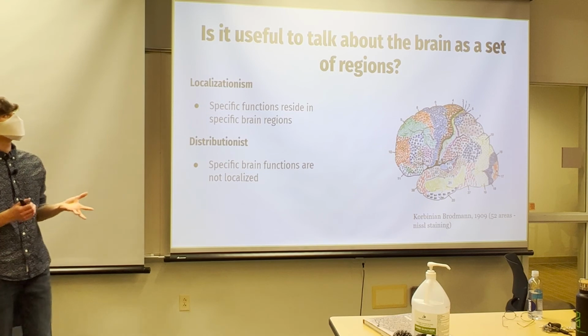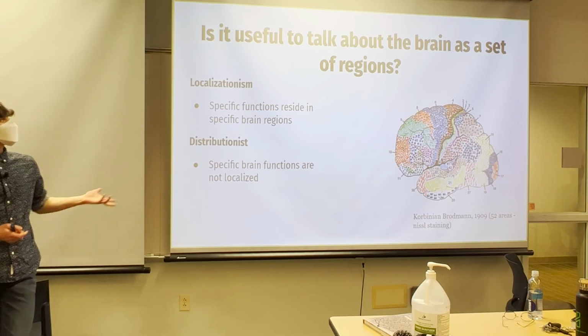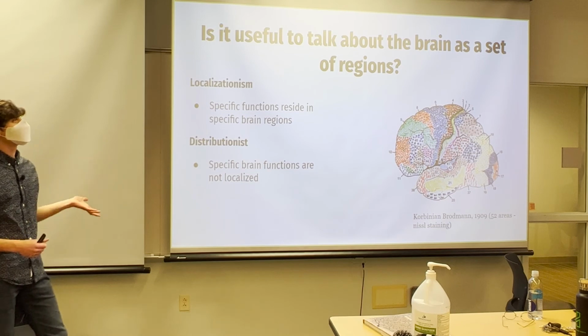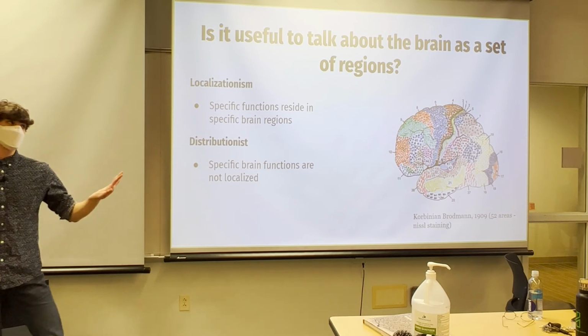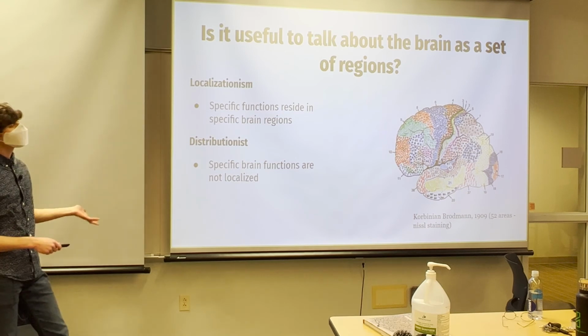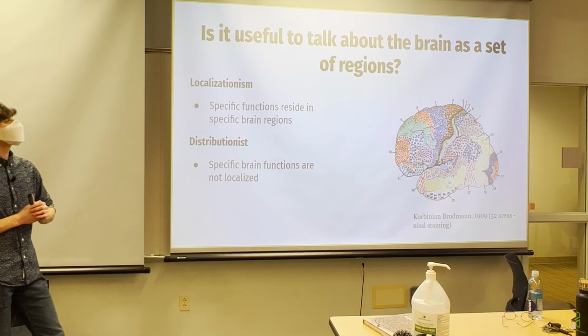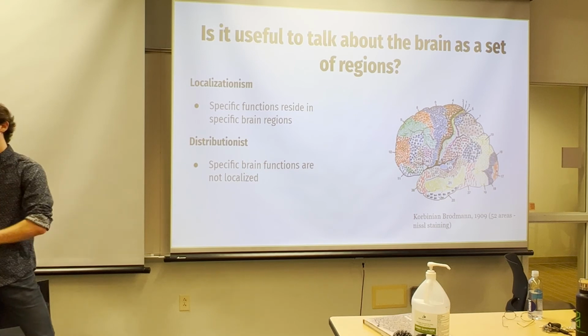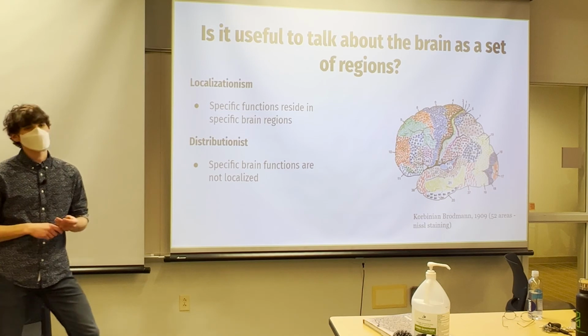So is it even useful to talk about the brain as a set of regions? There are two theories of thought on this: localizationism, where specific structures do specific things and that is their only purpose, and distributionists, who say that there really aren't specific areas that do one thing. All of the brain is integrated in pretty much everything.